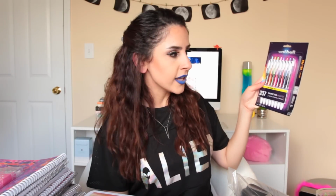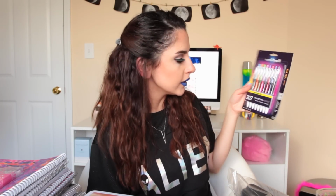Now we have this other set of multicolored pens, and this one is just basic ballpoint pens, I believe. But these are really cute looking, so even though they're basic, they're at least multicolored, so you can still have fun with it. These are actually scented gel pens.